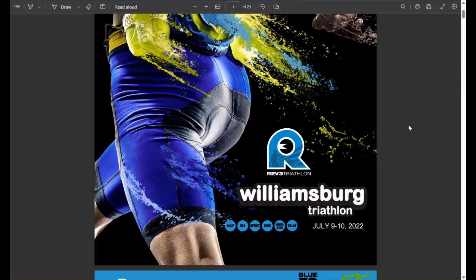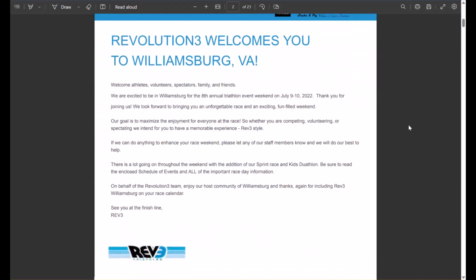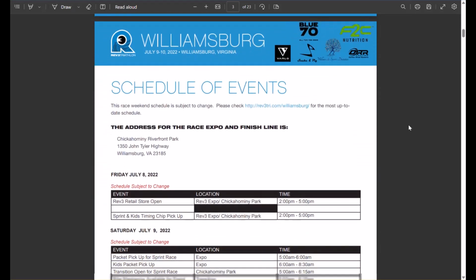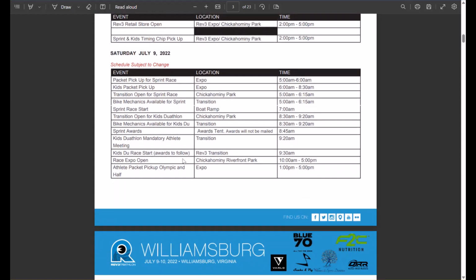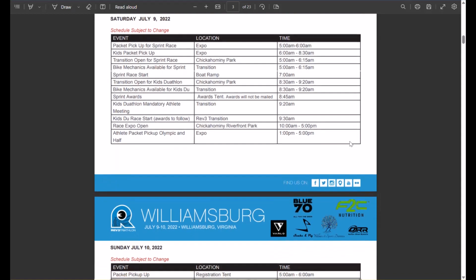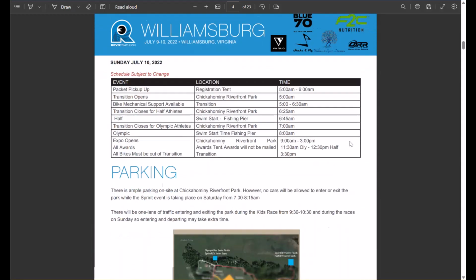2023 Williamsburg Rev3 half. This is the 2022 guide because the 23 guide is not out yet. But we're going to tread onward and talk about some specific course breakdowns. This is pretty traditional. The first couple of things that they list off, the schedule of events, is pretty much the same here. Packet pickup, checking in, all of that stuff pretty much doesn't change from year to year leading up to the race.